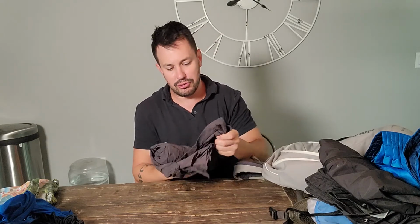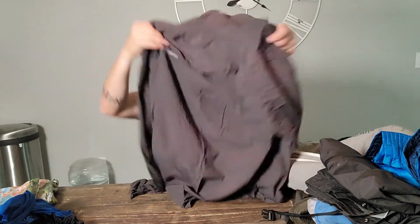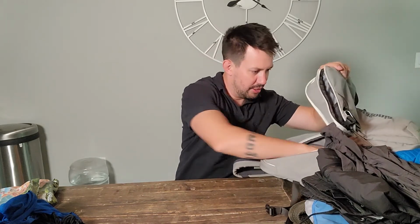I have an extra shirt, kind of like a camp shirt, very lightweight. I roll up all my clothes, obviously, but it's lightweight, gives you coverage. It can be very breezy if you need it to be. Again, all depending on the situation.